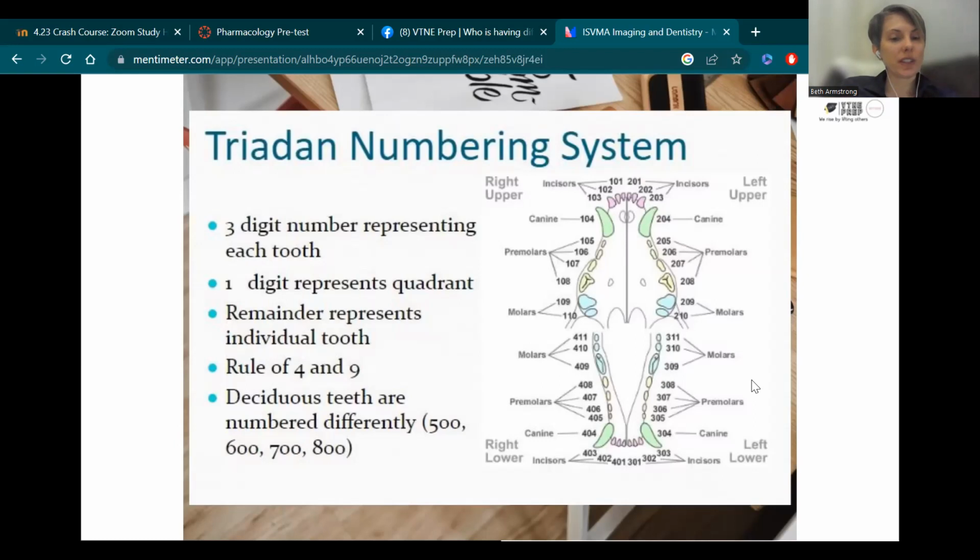Now, our deciduous teeth are different. Those guys are numbered completely different. So if you guys have a dog, let's say a little tiny Yorkie, right? Those guys always have deciduous canines and stuff. You will say that you or your doctor pulled the deciduous 504, right? That would be the right upper deciduous canine tooth, correct? Because we just go 1, 2, 3, 4, and then we go back 5, 6, 7, 8 of the hundreds. And that's how I count our deciduous teeth.